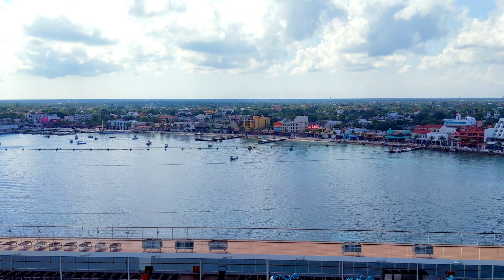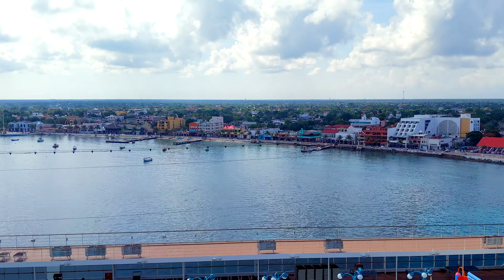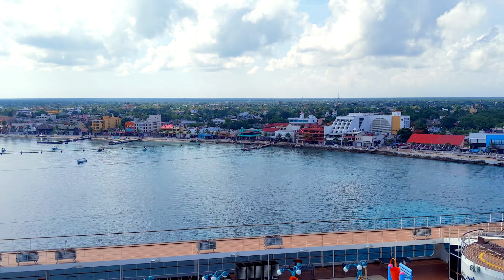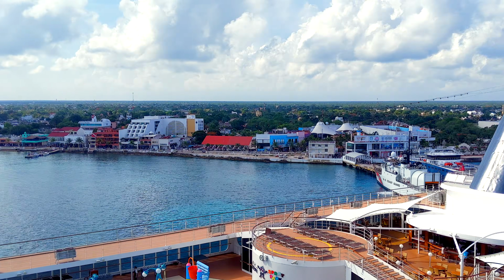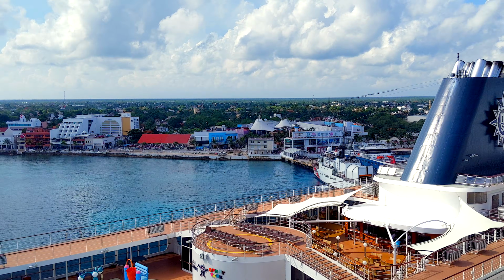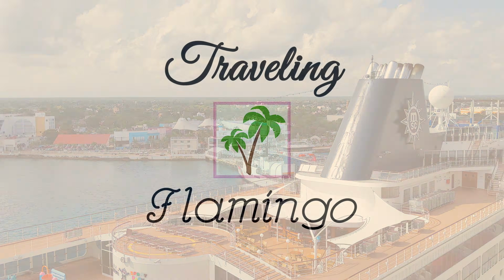So stay tuned, and we will tell you what we thought and how to prepare for your day in Cozumel, as well as what's there and what you can look forward to, and whether or not you should have an excursion planned, or this is a place where you can just kind of walk around and enjoy. All of that coming right up.